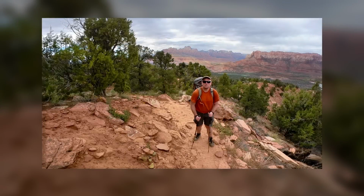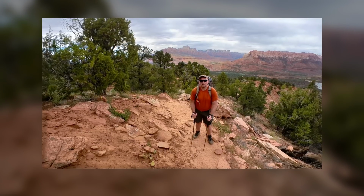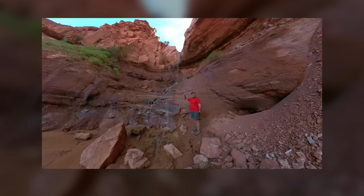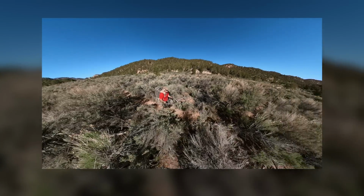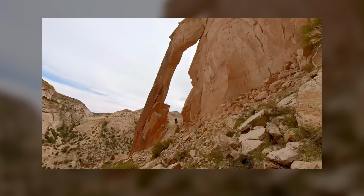Right outside Zion National Park and getting ready to set out on a 4 to 5 week trek to Green River, Utah. Day 2. Day 4. Day 6. Day 8. Day 10. Day 12. Day 14. Day 16. Day 18. Day 20. Day 22.